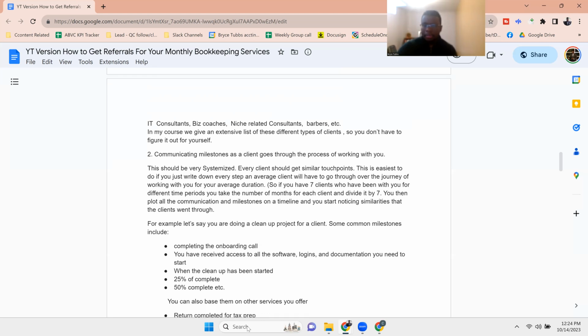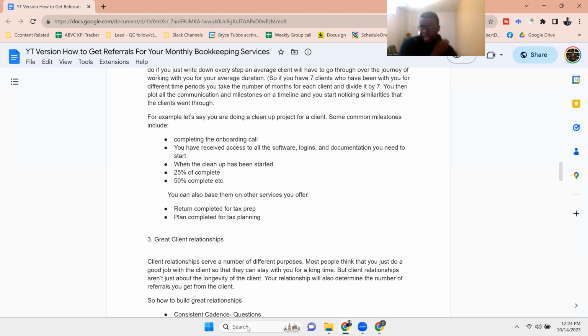For example, let's say that you're doing a cleanup project. This is just something most people can understand if you're an accountant or bookkeeper.